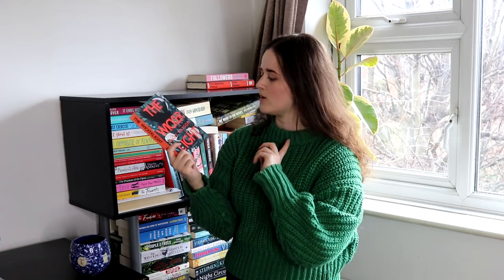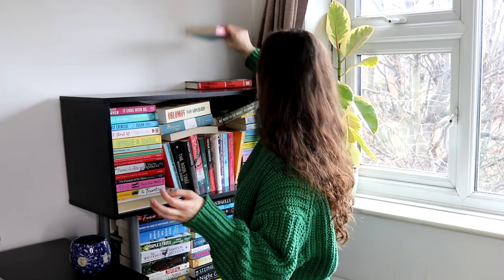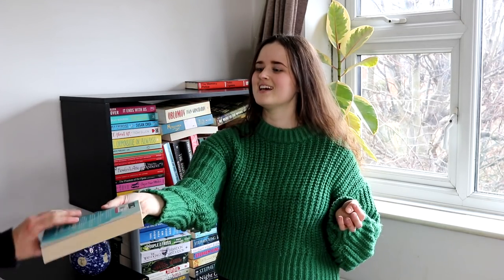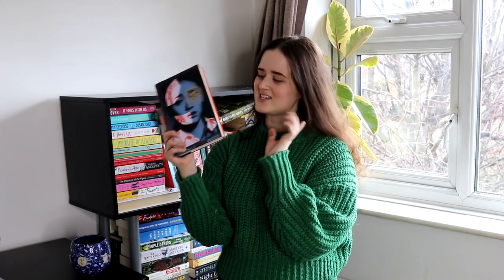This was a sequel or companion novel to her other book, The Wren Hunt, which again, I enjoyed, but I don't think I'm going to reread, and so I'm going to pass this one on to the future owner, whoever they may be. Followers by Megan Angelo. Absolutely hated this book, so that's a goodbye from me. And then, on the contrary, The Memory Police was really interesting, so this is going to stay.